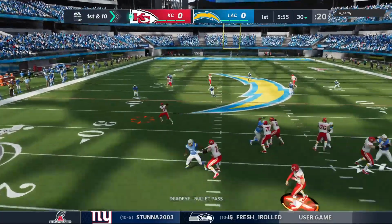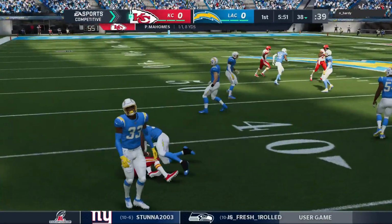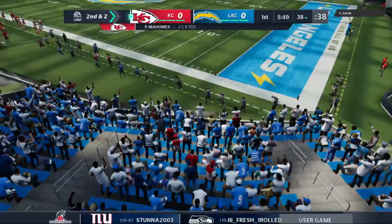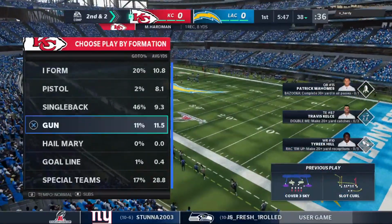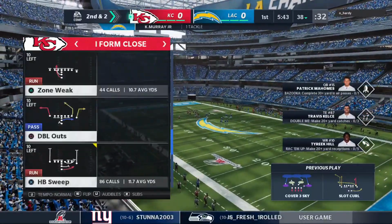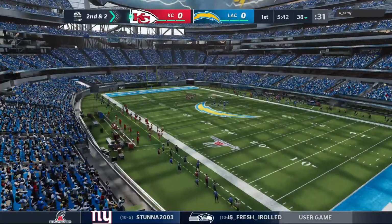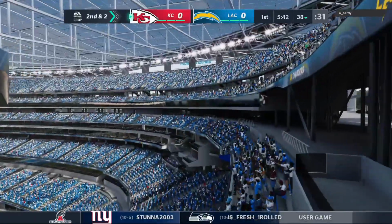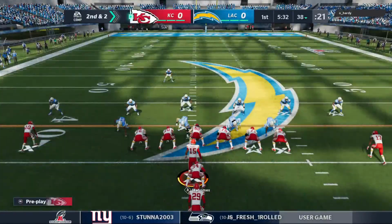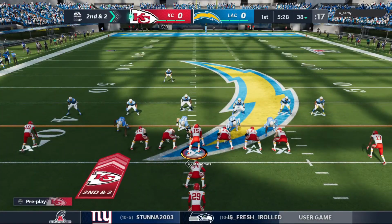From the gun, it's Mahomes. Completes it to Hardman. This will be stopped about 2 yards shy of the marker. 8-yard gain, 2nd and 2. A good safe pass there right off the bat. That's almost a rhythm play. That's what we like to call it. Get them into rhythm early, something safe, something they're confident about, something they feel good. And once that's completed, then you just keep moving from there because the confidence elevates.